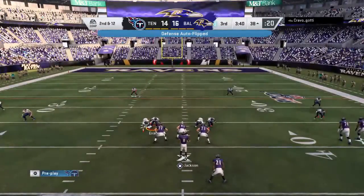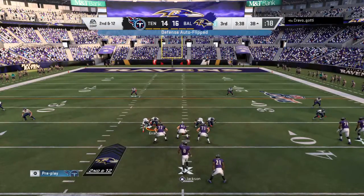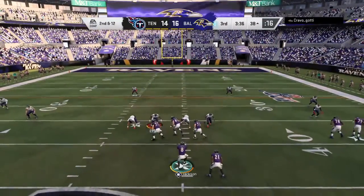Here we go. 56 yellow. 54 Mike. Check pass. Check pass.